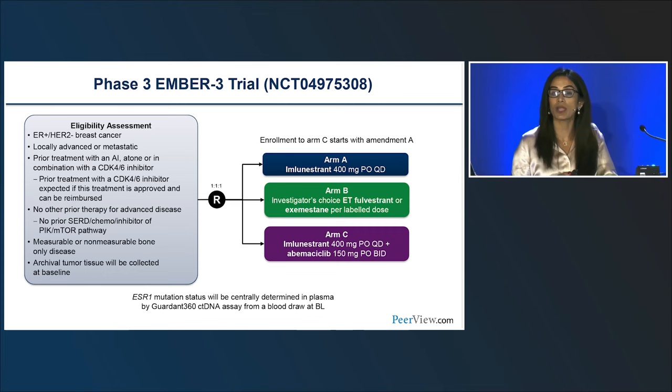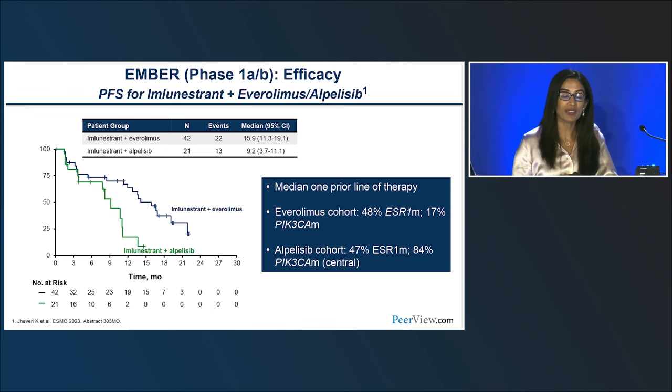We presented data for other targeted therapy combinations with imlunestrant at ESMO this past, 2 months ago, I guess, October. And here, you look at the Kaplan-Meier curves for imlunestrant with everolimus, and you see the median progression-free survival is about 16 months. And when you combine it with alpelisib in this small patient population of 21 patients, the median progression-free survival is 9.2 months.